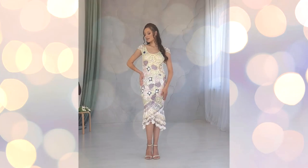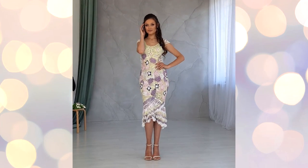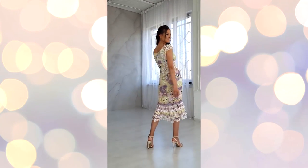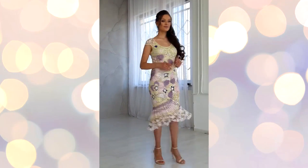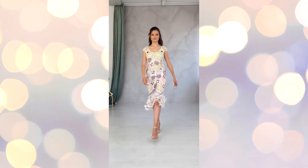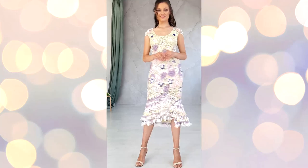As I told you before, this is one of my favorite dresses. This dress Martinica was made in incredibly soft colors: pastel lemon, lavender, cream and purple. As always, I used high quality 100% Italian viscose yarn for the dress. A project made of such yarn does not wrinkle, so you can easily transport the dress in your luggage. You will have a perfect look on summer vacation.